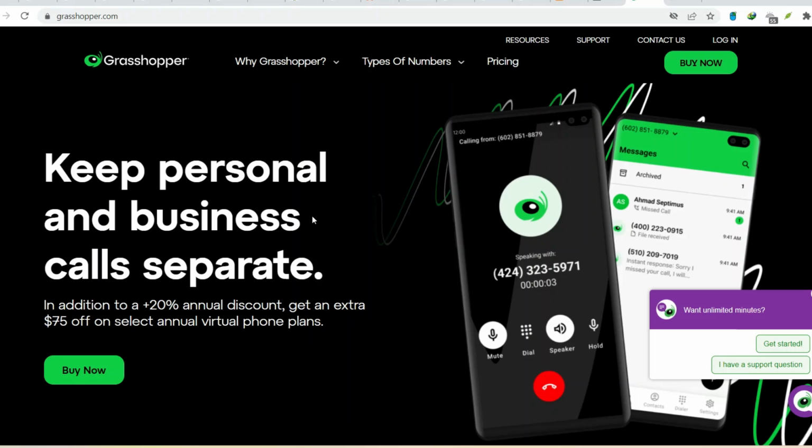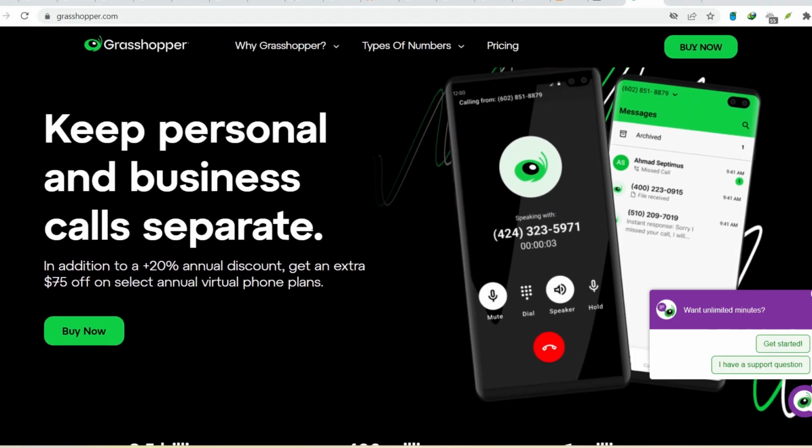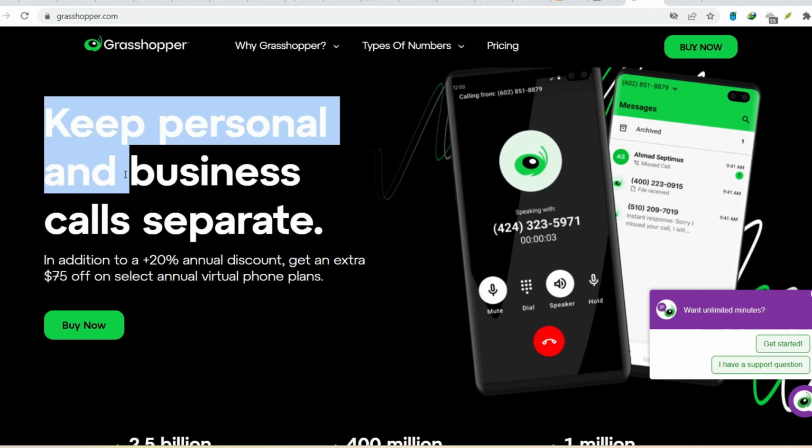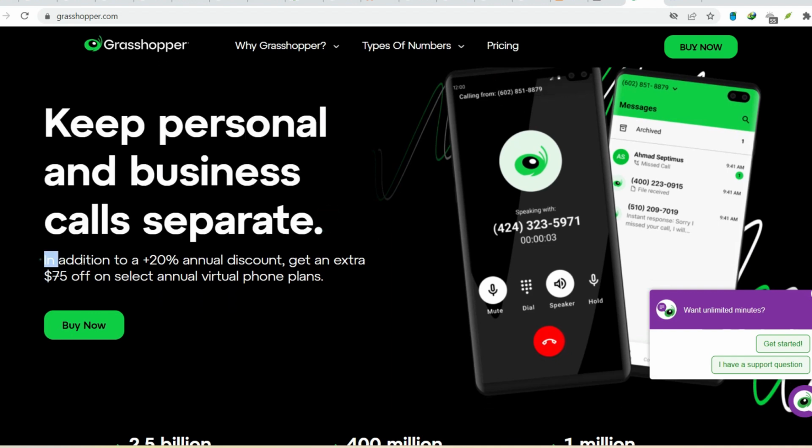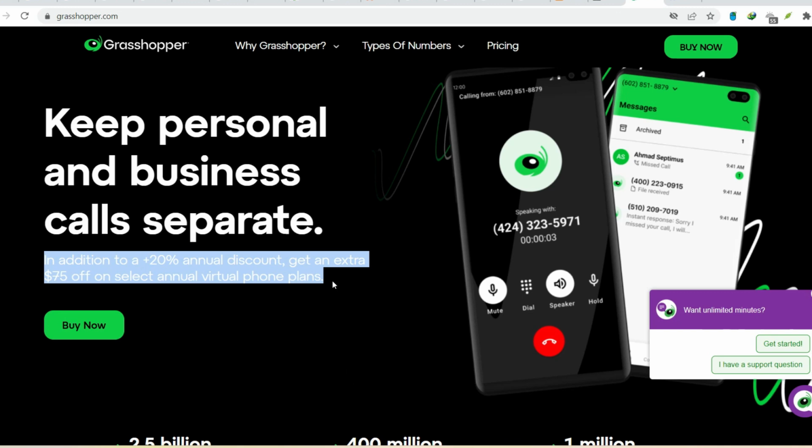Ever get stuck giving out your personal cell phone number to clients? It's unprofessional, feels like a privacy invasion, and let's be honest, who wants work calls interrupting your evenings? There's a better way. A way to maintain a professional presence with a dedicated business number, all while keeping your personal life separate. Intrigued? Well, this is where virtual phone systems come in.